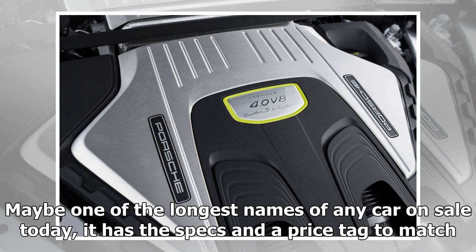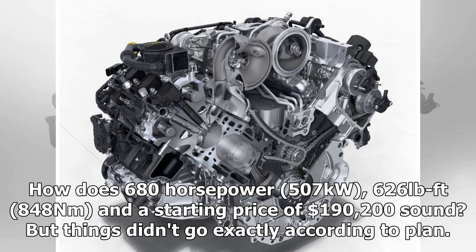Maybe one of the longest names of any car on sale today, it has the specs and a price tag to match. How does 680 horsepower, 507 kilowatts, 626 pounds-feet, 848 newton-meters, and a starting price of $190,200 sound? But things didn't go exactly according to plan.